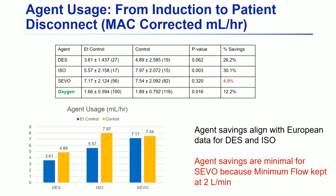We talked about using less agent and how much less agent will you use with the feature. I will say there's a ton of data available from rest of world on this as well, from when this feature's been used. But what we did see in the trial, desflurane 26% less, ISO 30% less, SIVO only 5% less. We're going to talk a lot more about that later on here. That's related to that minimum flow setting in our software. We kept that at 2 liters a minute during the trial.